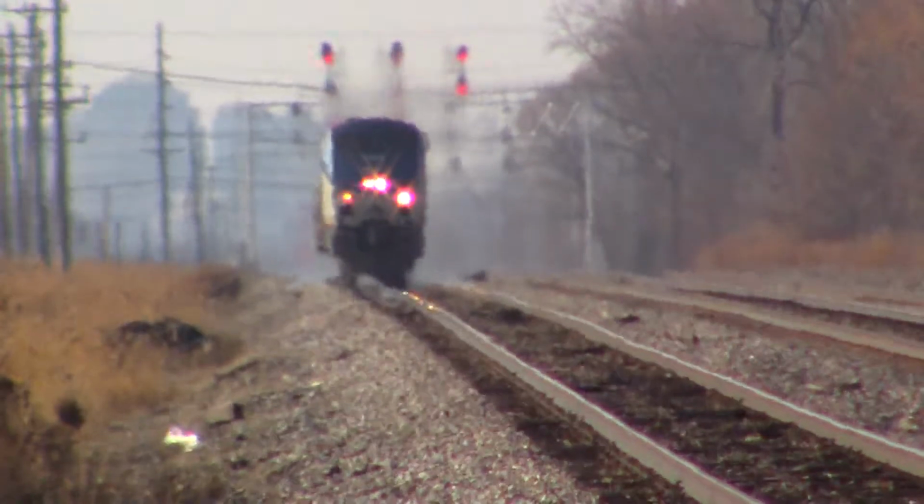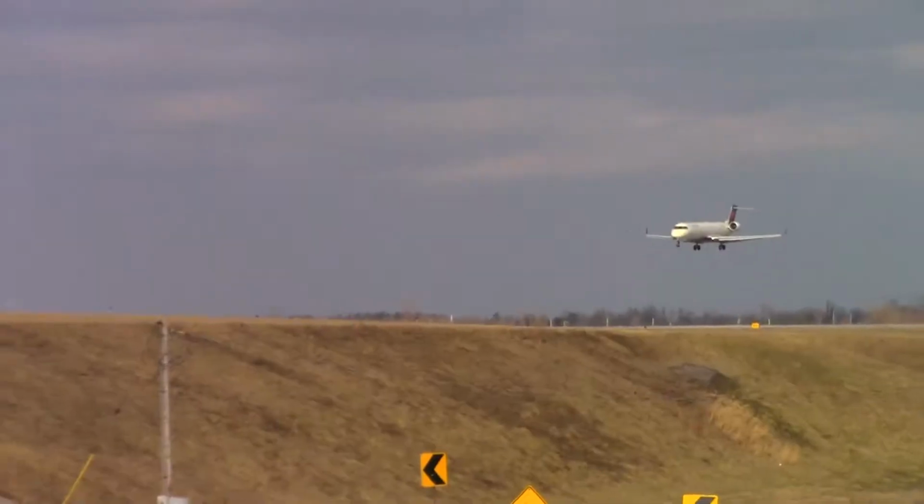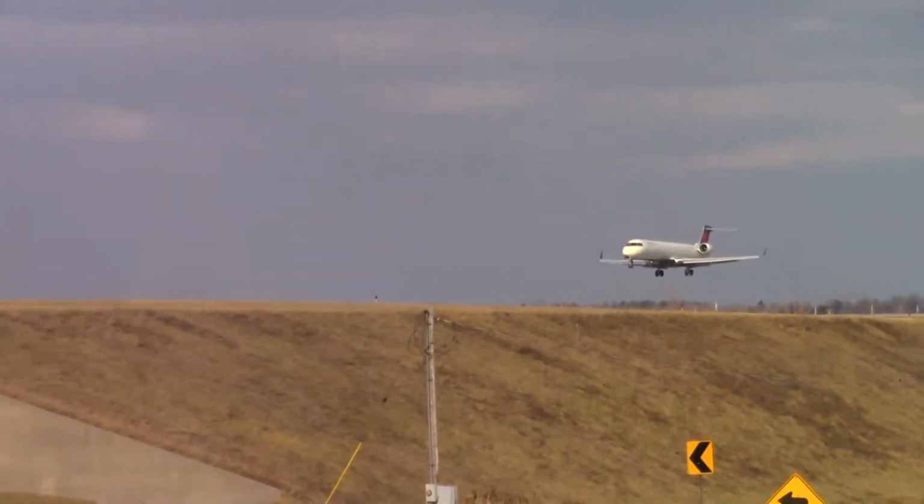And here is our March update. Hard to believe it's already March of 2018. Seems like only yesterday was the start of a new year.